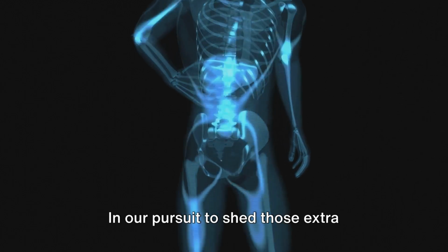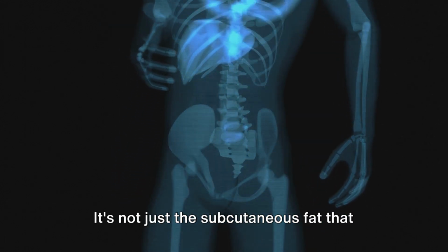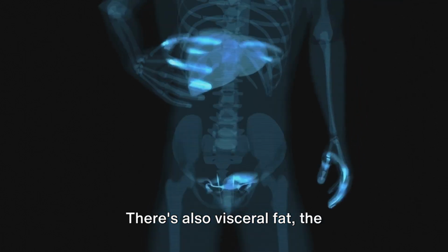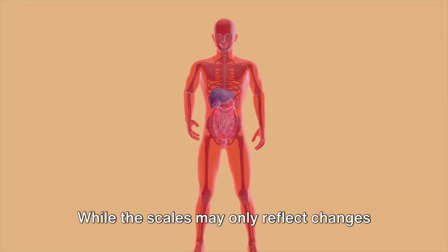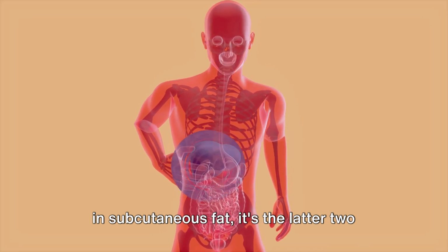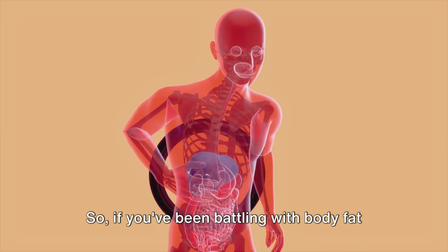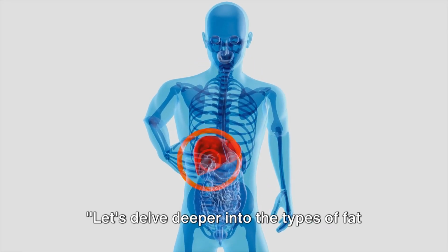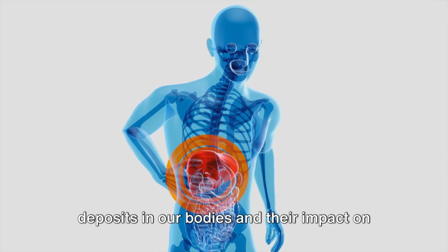In our pursuit to shed those extra pounds, we often overlook the different types of fat deposits in our bodies. It's not just the subcutaneous fat that you can see and feel, there's also visceral fat, the stress-related fat around the middle, and liver fat. While the scales may only reflect changes in subcutaneous fat, it's the latter two that play a crucial role in determining our overall health. So if you've been battling with body fat and feel like you're on a never-ending treadmill, don't lose heart. Let's delve deeper into the types of fat deposits in our bodies and their impact on our health.